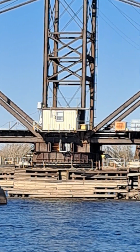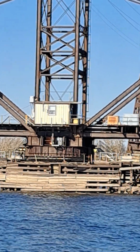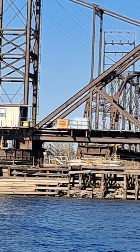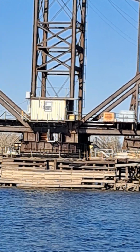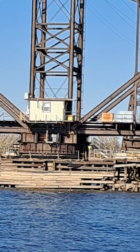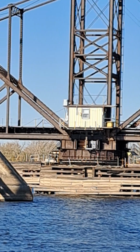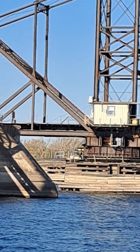There's the little hut that the engineer works in that monitors the bridge span to allow trains and barge traffic to come through. I actually knew a guy that worked there that walked this bridge, had to park and walk the bridge out to the middle every morning. So let's take a little walk.